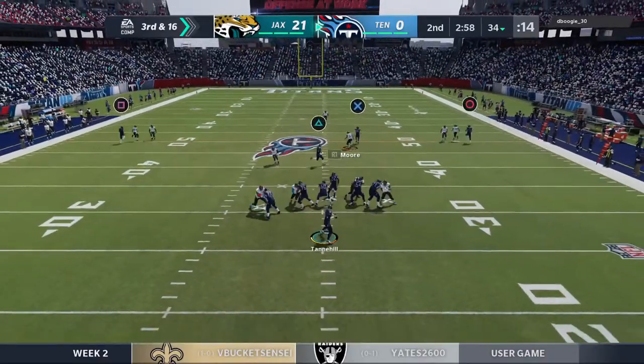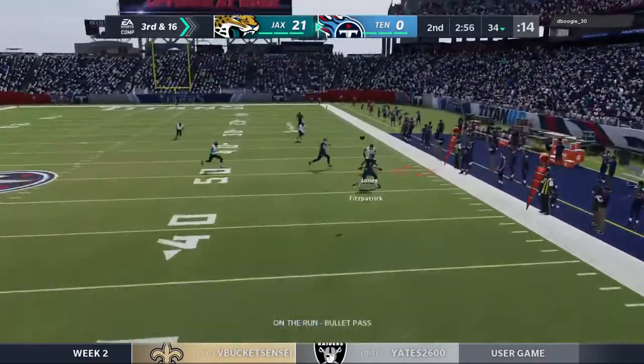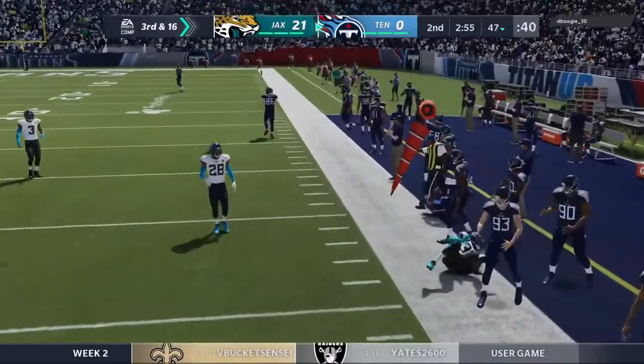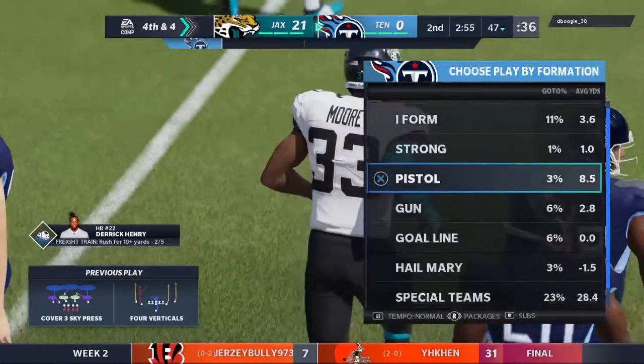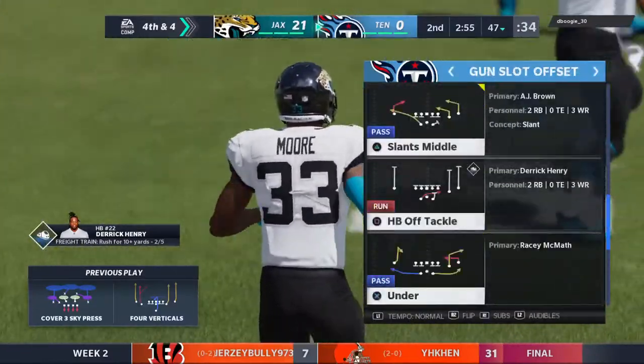Third and long, it's Tannehill. Flushed out right. Looking downfield, and that's caught right side. He's got his man. It'll be a pickup of 13, but it'll still lead to a fourth down.